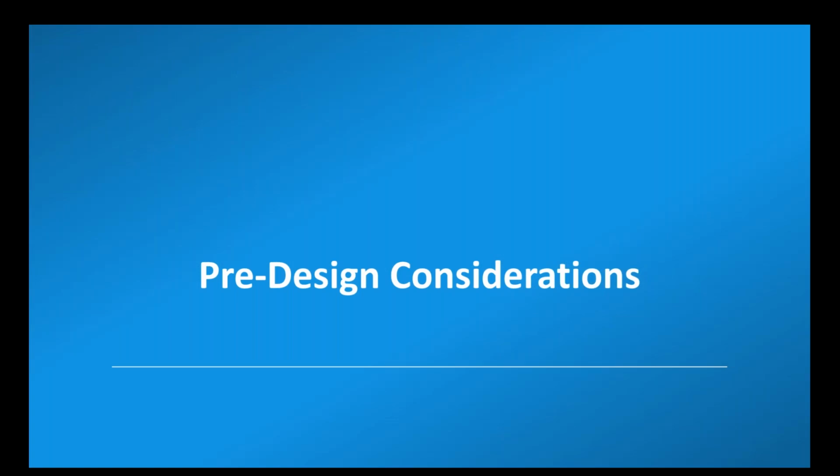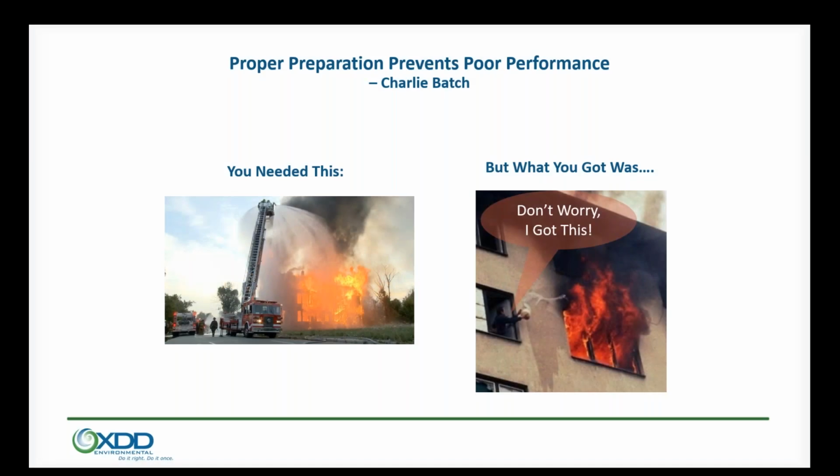So, pre-design considerations. Charlie Batch is an NFL player, a quarterback, and also a broadcaster for a while. He basically said proper preparation prevents poor performance. And we believe in that, especially for in situ chemical oxidation design.